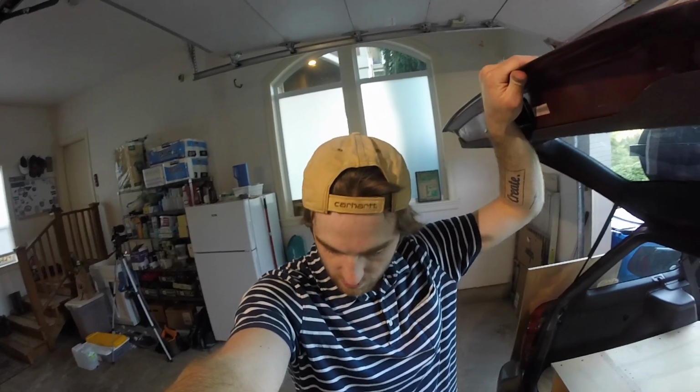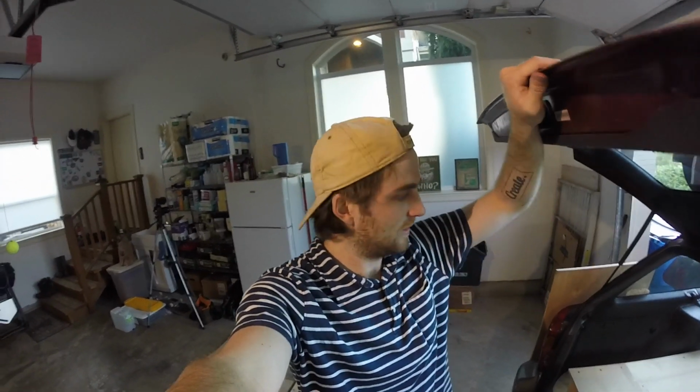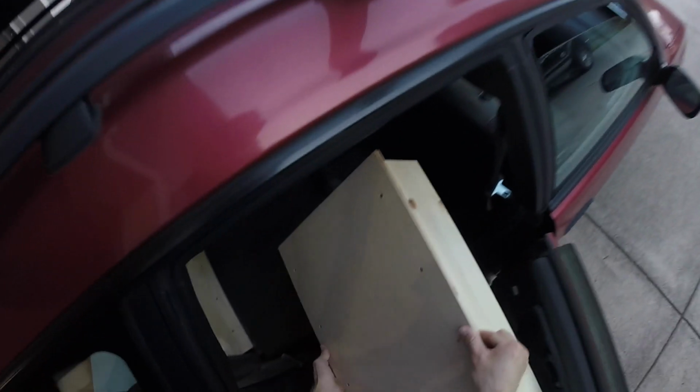Time lapse complete. We fastened those all up. Took about maybe 30 minutes. And now for the test fit. I got them both done, so let's see if they go. Oh wow, it's gorgeous out here.